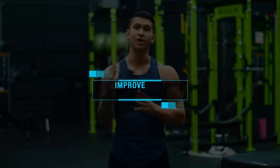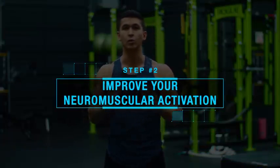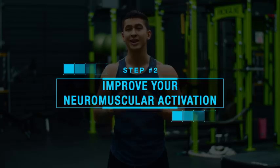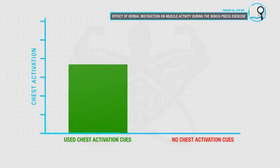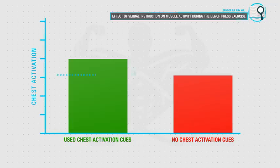Now, although you could be executing the bench press properly with the form I previously went through, chances are you still aren't using your chest as much as you could be, which is where getting better at actually activating your chest becomes important. For example, in one study from the Journal of Strength and Conditioning Research, even well-trained athletes were able to boost the activation of their chest by 22% by simply using a few chest activation cues during the bench press.